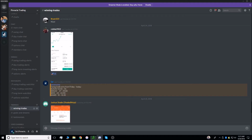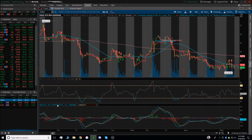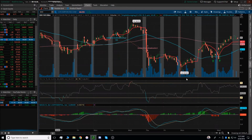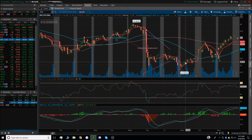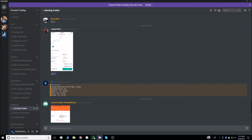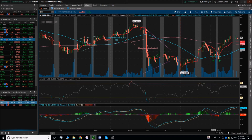Next one is going to be DHI. Entry was alerted at 43 on the low right here, and saw that bullish pattern or bullish flag right there forming, so got in below that 43. I called it out anywhere to get in below, and ran all the way up to that 44.90 right here the next day.